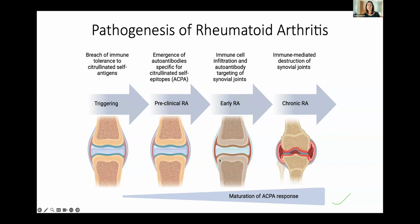But we do know that over time, the autoreactive T and B cell response and the autoantibody response matures, and then at some point, for reasons that we don't really fully understand, it starts to infiltrate and target our synovial joints. And it is at this stage that joint inflammation becomes clinically apparent. Now, it is possible to halt the progression to chronic RA if early and aggressive immunosuppressive therapies are given at this early RA stage. However, the majority of patients do have ongoing autoimmunity.